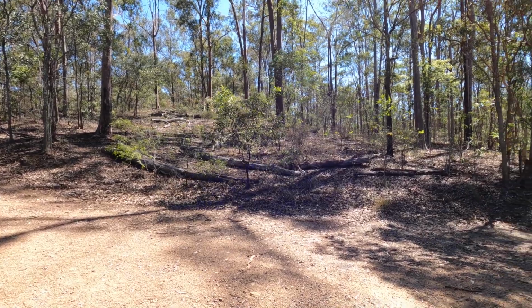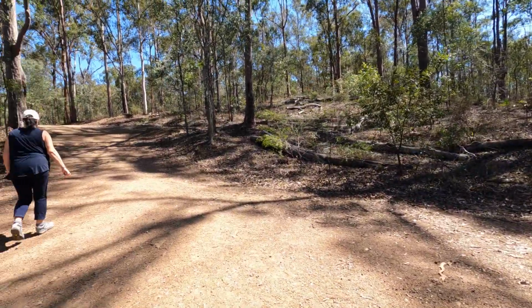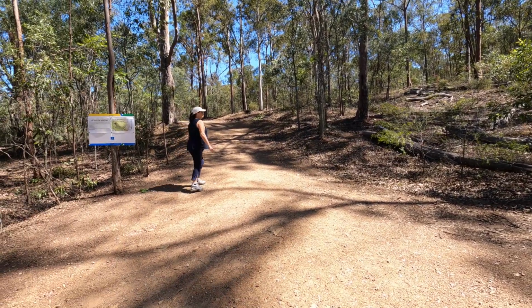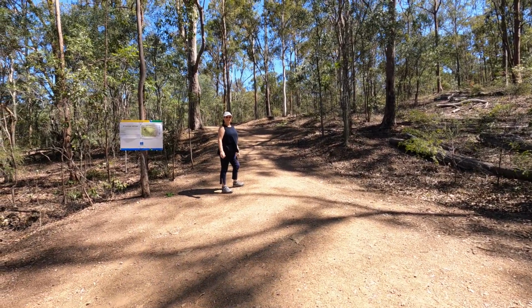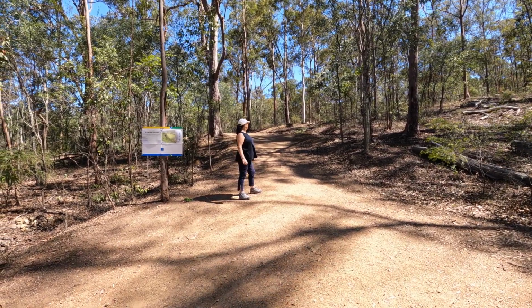Straight out of the car park, the trail splits to the right and to the left. The right takes you down to the falls, I think, but the left one is where we're going because that's the Powerful Owl Track. And it looks like we're going to have a bit of a trek uphill there.